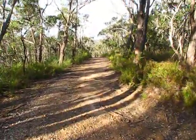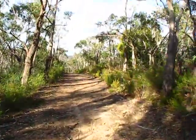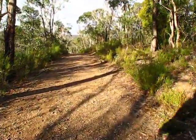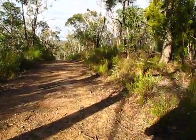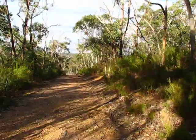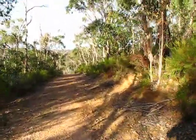Well, I've chosen the left path because from memory I've got to stick to the left. So I hope my brakes are alright. Don't go back to the car and find it's a burnt out ruin because the brakes have just got too hot and suddenly it's ignited something. Could happen. I suppose that's what insurance is for.